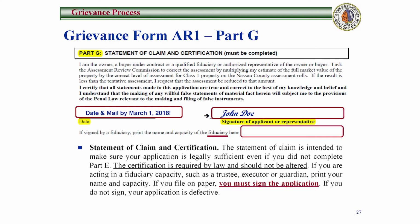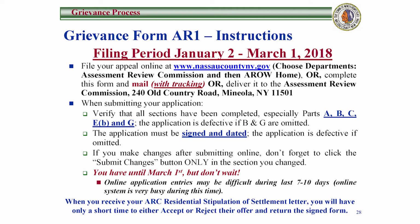The last part of the application, Part G, is mandatory: you have to date and sign it. But that's basically it. So in review, you need to make sure you have the correct form that has the correct tax year. You need to make sure that you know your section, block, and lot. You need to know the estimated value that the county assigned to your property. And you need to have a lower estimated value.